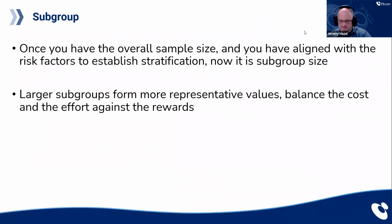And the last one, this one's simple. This one's subgroup. Once you sample and you've got the right frequency, the right stratification, the right sample size, how are you going to subgroup? Are you going to do singles? Are you going to do 5-piece subgroups? Are you going to do 9-piece subgroups? Larger subgroups form more representative values, but you have to be able to balance the cost and effort.